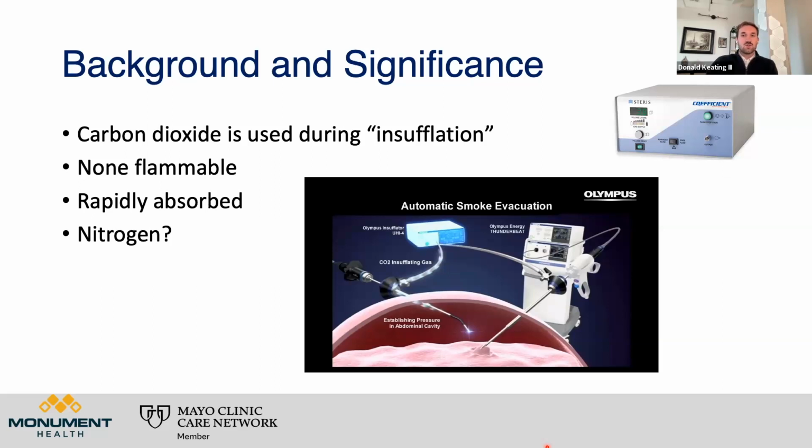Nitrogen has a much harder time, as we talked about in decompression disease. It's not as readily absorbed, and actually has a higher risk for emboli. And oxygen has a high flammability issue. You don't want to be using that for insufflation in the operating room. So now that we've covered some of the background and the significance, I'd like to introduce you to the case.